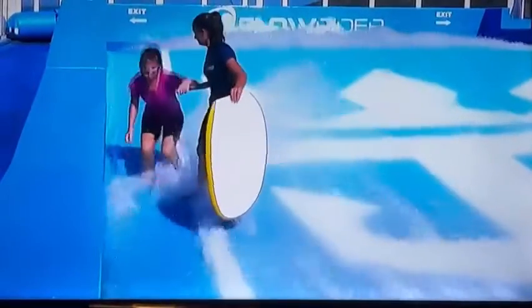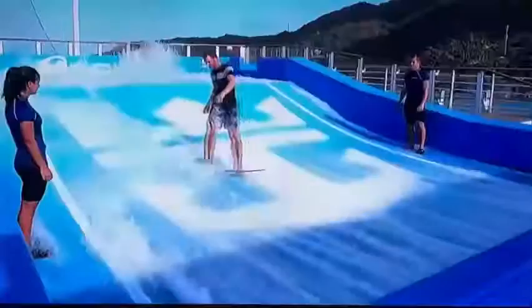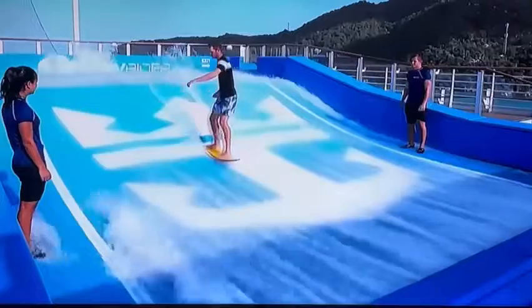If you wipe out on the sides of the ride, remain where you are and wait for assistance. Be certain you understand the art of falling. If you do not, ask a staff member to clarify.